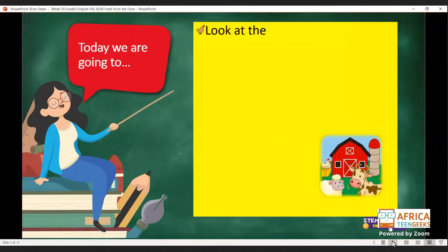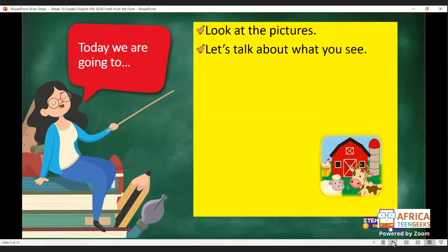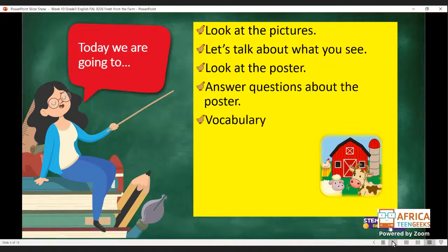Today, we are going to look at some more pictures and posters about farm animals. And we're going to talk a little bit about what we are looking at. Remember yesterday we did the story about the little red hen? Well, we're going to learn some facts today.